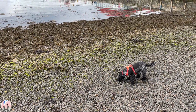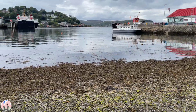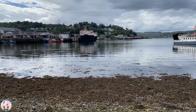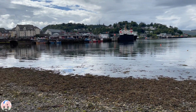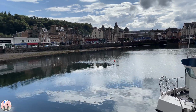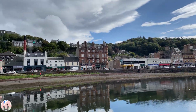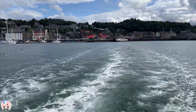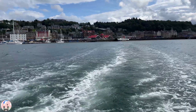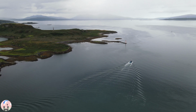Feeling very satisfied with full bellies, we head across the harbour to the North Pier, where we have arranged a boat tour for the afternoon. This tour is around an island jewel a stone's throw from Oban, this being the Isle of Kerrera. As the boat heads across to this island, we learn a very interesting fact.